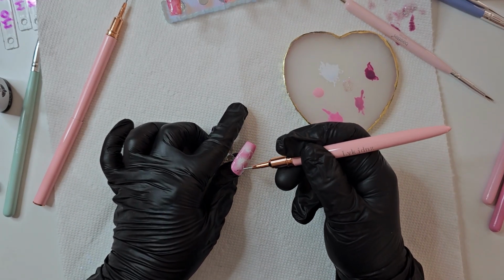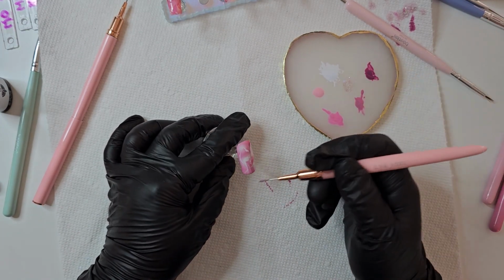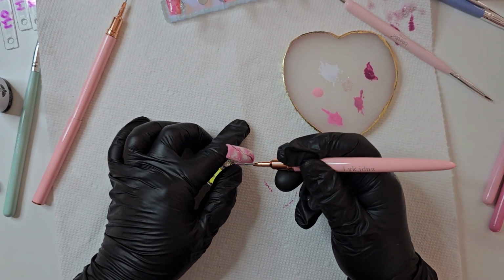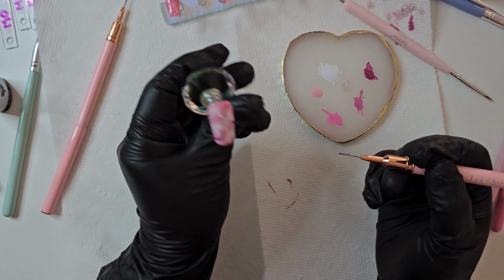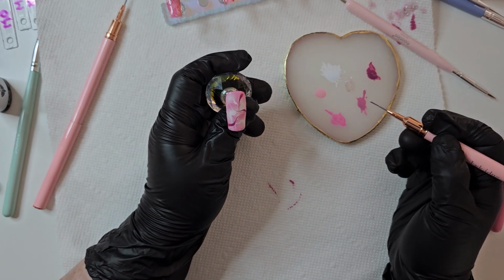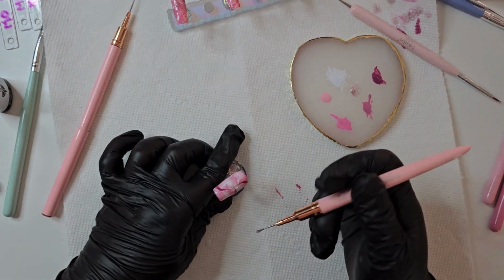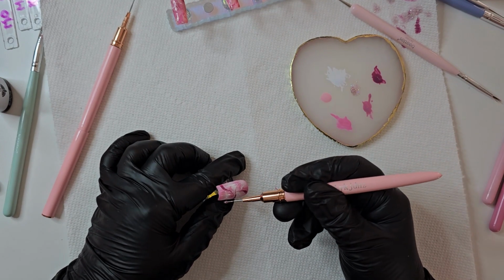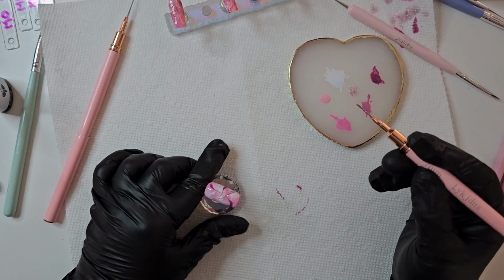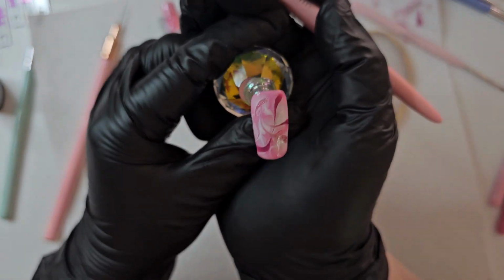I feel like that just got too blocky almost. Kind of lost some of its delicateness. Maybe I put too much on. But that's getting better. Actually, I think that helped quite a bit. It's almost like the white gave that dark a background to pop off of. It's pretty.